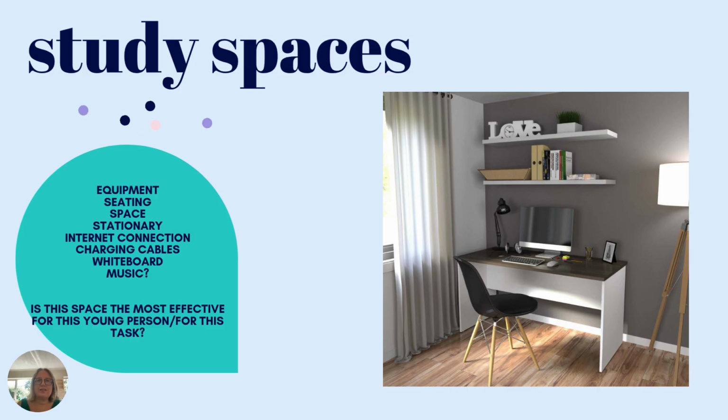So one of the things that I want you to do today is, with your child, to do a little bit of an inventory on study spaces and think about how you can optimize that. Is it comfortable? Does it have the right lighting? Is it inviting? Has it got a good internet connection? Has it got all of the necessary equipment so they're not wandering around the house and getting distracted?